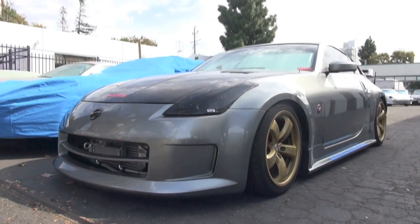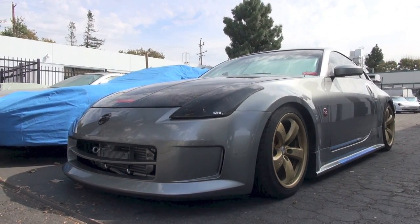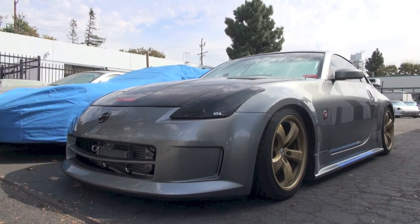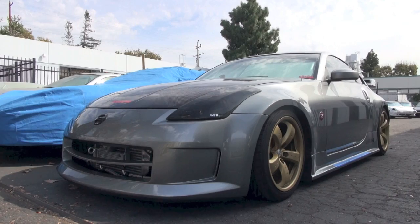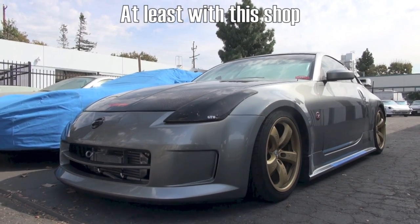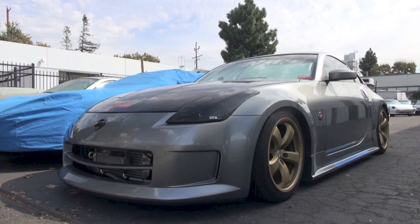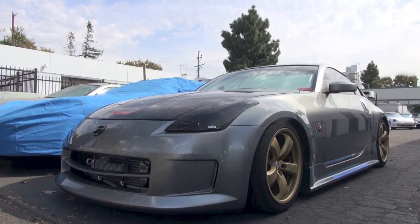Okay guys, here's the update on Killer, the TNP 350Z. I wish I had good news for you, but I don't. The estimate came back too high for me. I don't want to spend that money. I have another vehicle project in the works that I think more viewers will be interested in, and I have to spend some money on that.